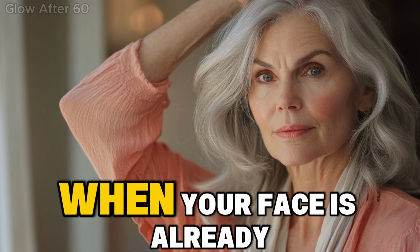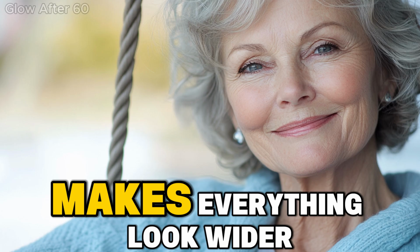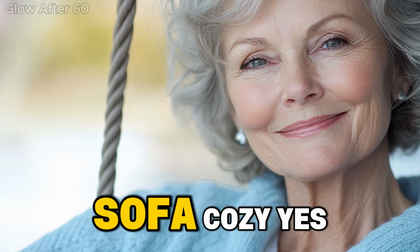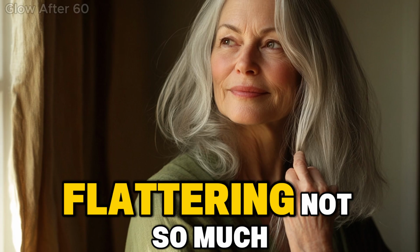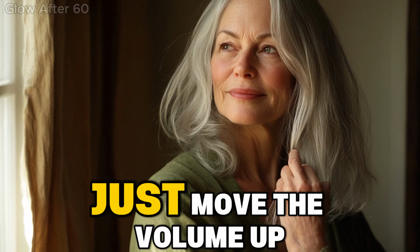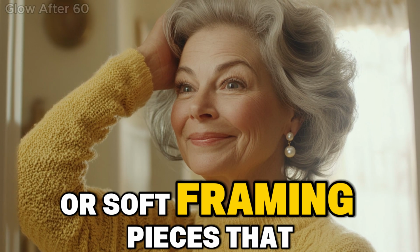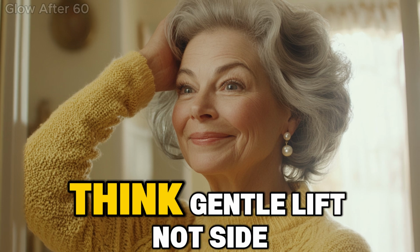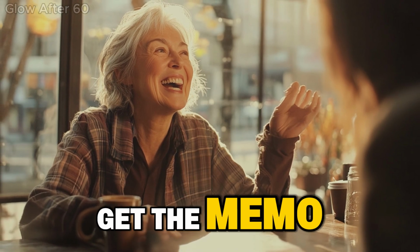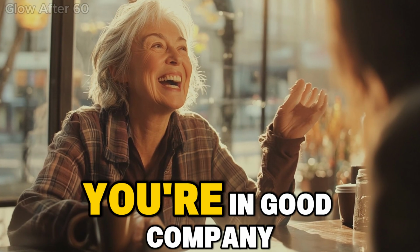Here's the twist. When your face is already full or soft around the edges, adding width right at the cheeks makes everything look wider. It's like putting throw pillows on an already round sofa. Cozy? Yes. Flattering? Not so much. And this doesn't mean you need to go flat or slick. Just move the volume up a bit. Try layers that lift from the crown or soft framing pieces that taper toward the chin. Think gentle lift, not side poof, because apparently our faces didn't get the memo that volume everywhere isn't one size fits all. If you've done this too, you're in good company.